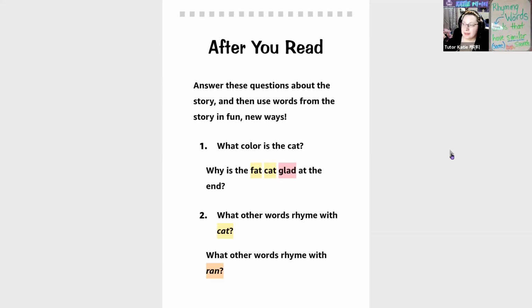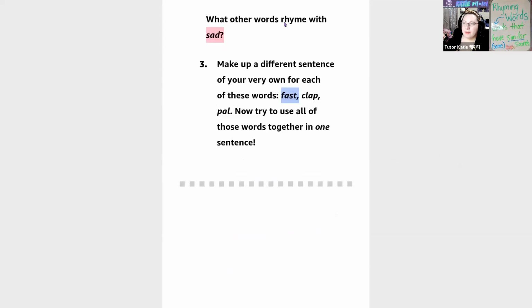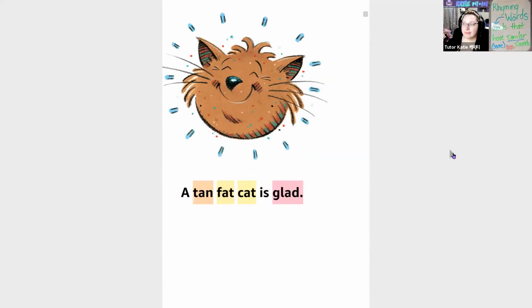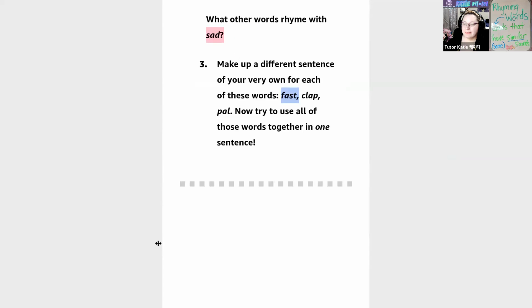Let's go to the next page. What other words rhyme with sad? Let's see if we can find some that are also highlighted in pink. Glad. Glad rhymes with sad. Move that out the way. There we go. Yeah, glad. There is another feeling that rhymes with glad and sad.